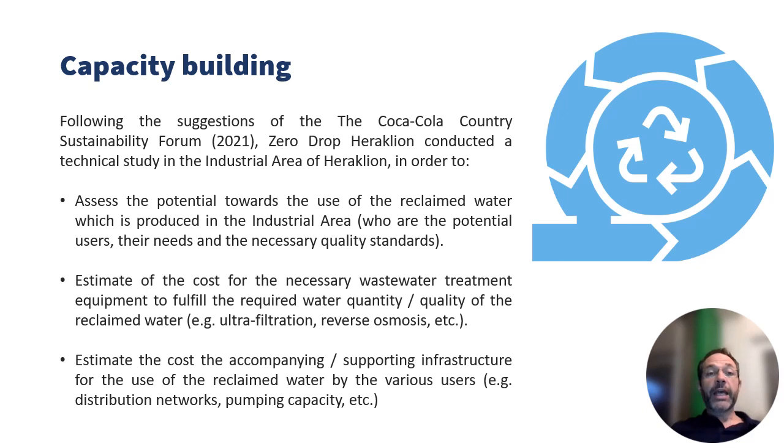And finally, another component implemented by the project involved the industry, because industry is always an important part of an integrated solution to water challenges. This concerned a study in the industrial area of Heracleion, aiming to assess how the effluent of one industry, so the wastewater from one factory, can actually be used productively as an input in another factory that does not need high quality drinking water in its process. It is quite happy to use non-potable water.